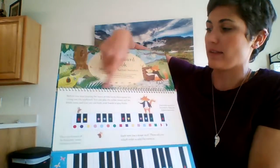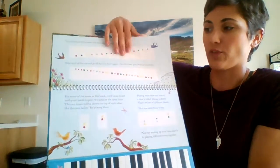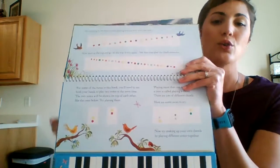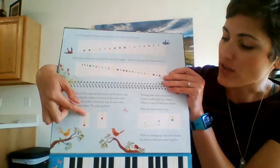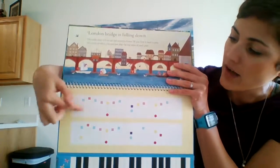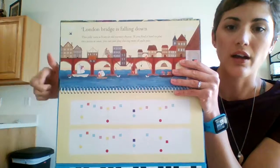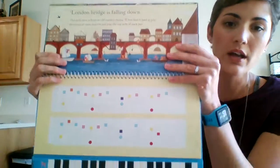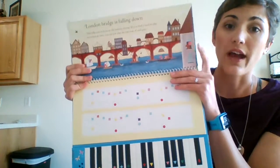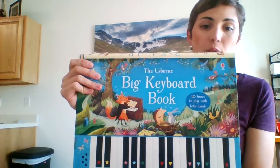So this is cool. It has a ring bound, and it talks about how the keyboard is set up. This would be a great introduction book for a kid that's musical that may not quite be ready for piano lessons yet, but wants to start experiencing music in a new way and experimenting with it. So it talks about chords, what they are. It does have some really basic music theory, and then the songs. It has a lot of really cute, familiar songs for kids to start working on picking out the notes. It's all color and shape coded for younger kids that may not know all their alphabet letters yet. So that is nice too. That one's really cool, a neat one. $24.99 for the big keyboard book.